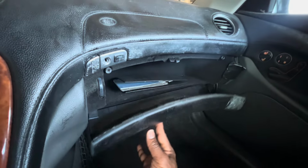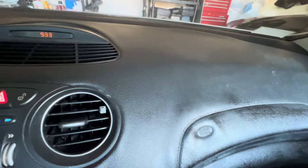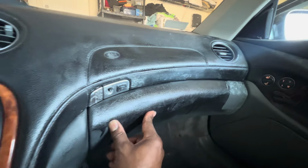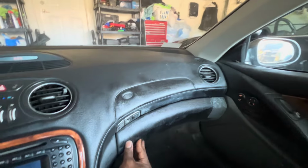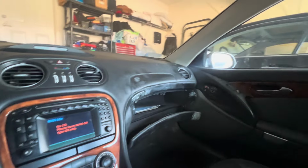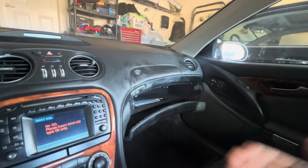Instead, what did this owner do? He put a piece of black tape to try to hold it in place, and he spray painted over it to try to make it blend or match. This dash is a charcoal gray. He used a gloss black spray paint. He painted his Mercedes dash to try to hide the tape. Oh my God! Stop ghettoing out your Mercedes. This is a Mercedes. Come on, guys, do better.